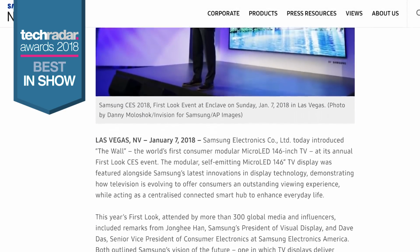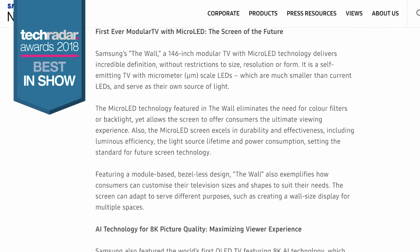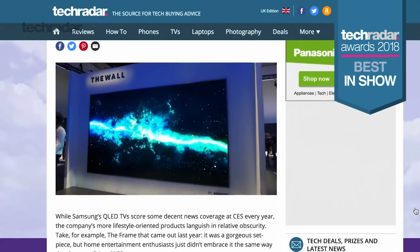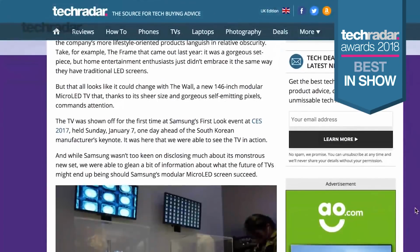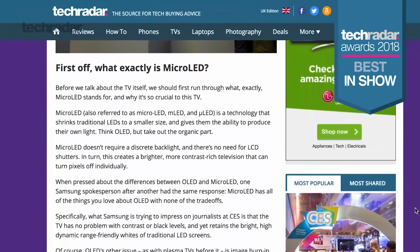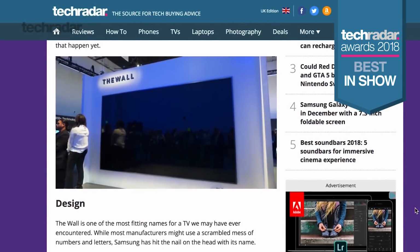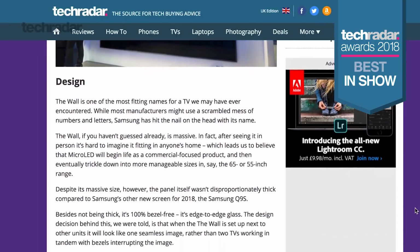As for best in show, the award goes to Samsung for the Wall. The Wall is a new take on LED technology, introducing micro LED to the world. It's modular, it has smaller bezels than anything we've seen before, brighter brights, and thanks to a new technology, no fear of burn-in, which makes it really incredible when it comes to what you can do with it in the future, although you can't buy it just yet. And that's what CES is all about, an insight into tomorrow's technology today.